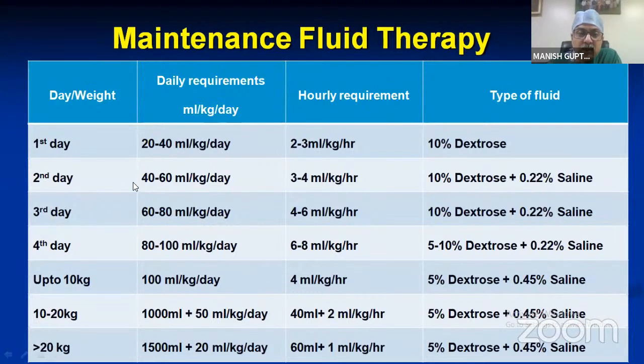So this chart shows the traditional fluid therapy that was given to these patients. On the first day, 10% dextrose was supplemented at a dose of about 20 to 40 ml per kg per day. And this was continued for the first 3 days, while from the second day, some saline was added. This was because on the first day, most infants do not have the capacity to excrete sodium adequately. And from the second day onwards, when physiological diuresis leads to loss of sodium, only then was it advised to supplement the pediatric patient with saline. And gradually, as they increase in age and weight, more and more saline was added to these solutions.